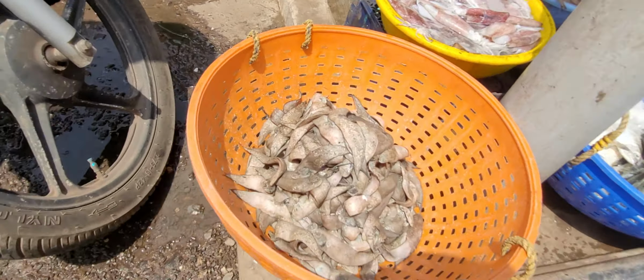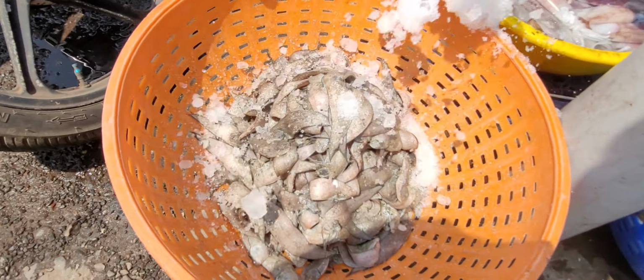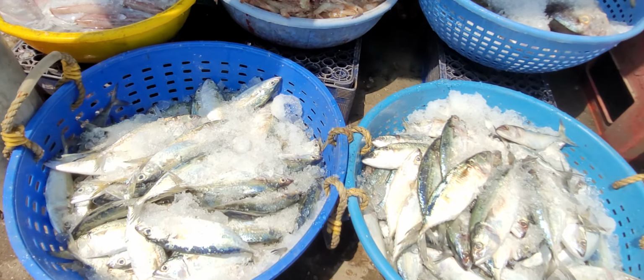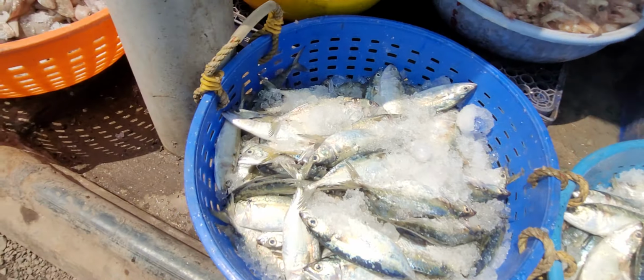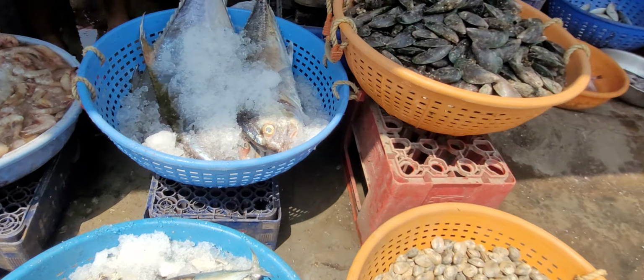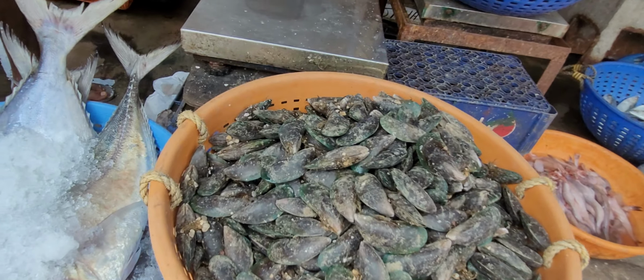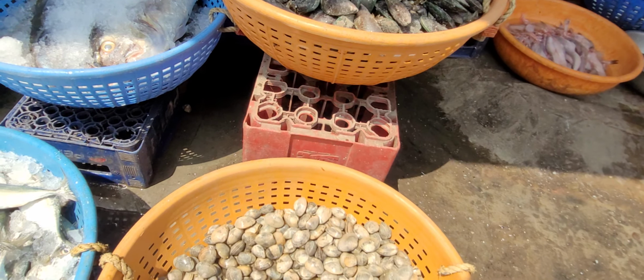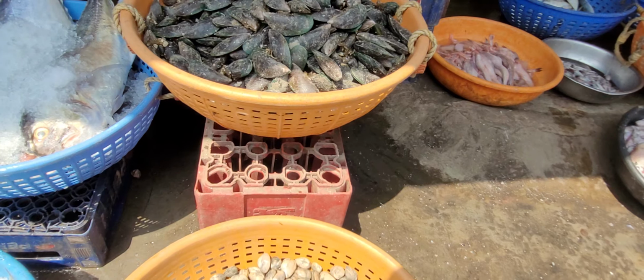Okay, what do we dry, it looks like this is drying in the sun. Oh, he's putting ice. Squid, there's big mackerel, smaller size mackerel. How much is it? Fresh, huh? Today's. These are from where?